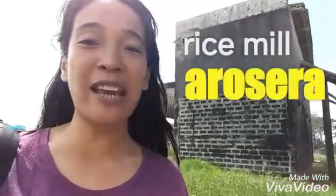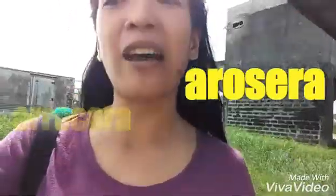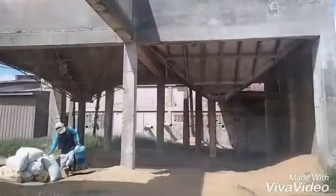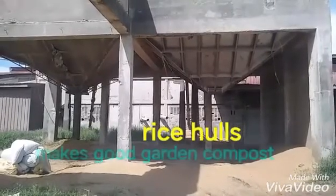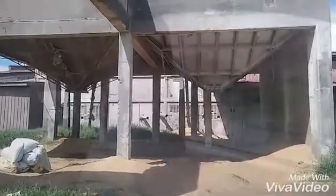We call it ARROCERA. It's a Spanish word, but in Ilonggo we also use that ARROCERA. There are the rice hulls. This is where the rice is being processed. That is the rice mill, and we are getting rice hulls and rice hull compost for our garden.